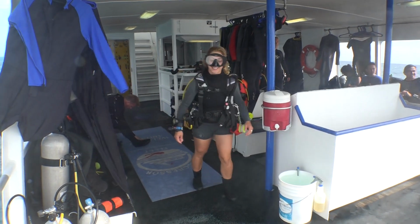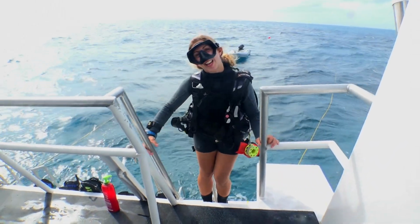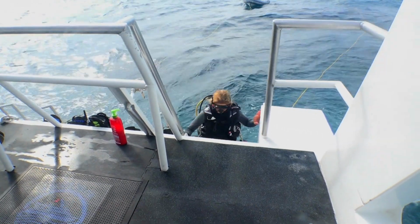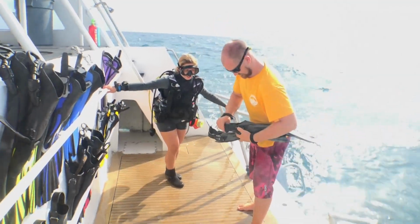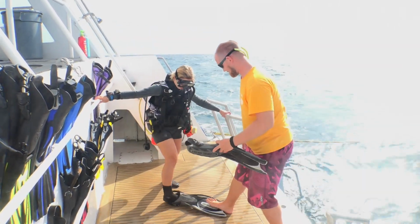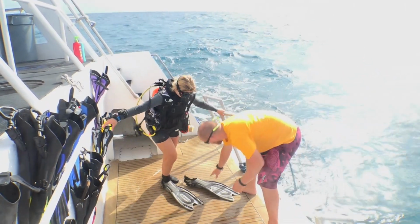When you are ready to enter the water, walk to one of the 2 staircases located on the stern. Turn around. Hold onto the rails. Step backwards slowly down onto the dive platform. A crew member will assist you with your fins that will be stowed on the platform for the entire week. Please tell a member of the crew if you require your gear to be carried down for you.